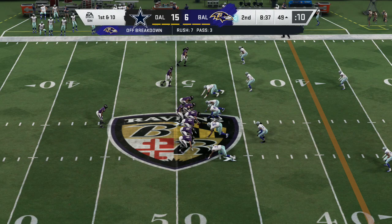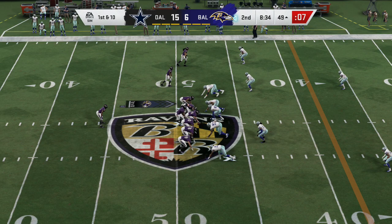Ready? 48. Look, hey, we're going to make the 48 right now. Let's go. Here we go, D. Get off the field.